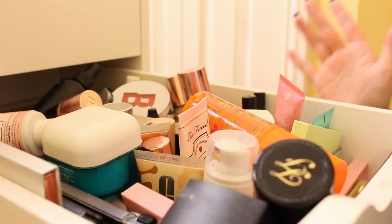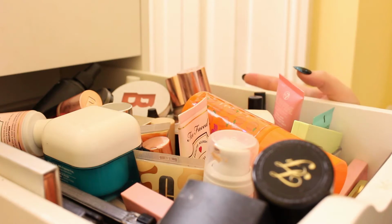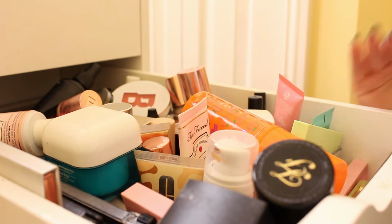And I think we should just jump straight in and get organising. Okay guys, so this is my face product drawer, and as you can see, it's a mess. The angle isn't the best, but I feel like the angle does capture how much of a mess it is.